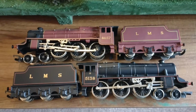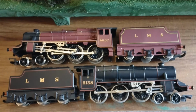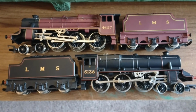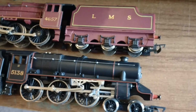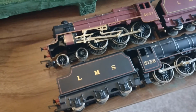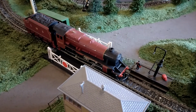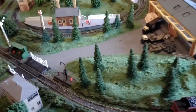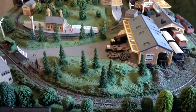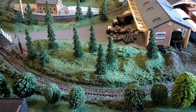There you go, my two LMS 460 Class 5s, 4657, 5138, one in red, one in black. I think I better put them both on the track, don't you? Right then, well, you know me, better have a tail chase. There's my red one, here comes the black one.